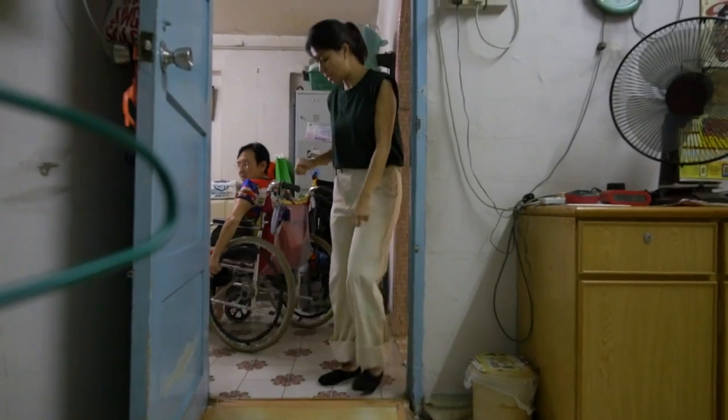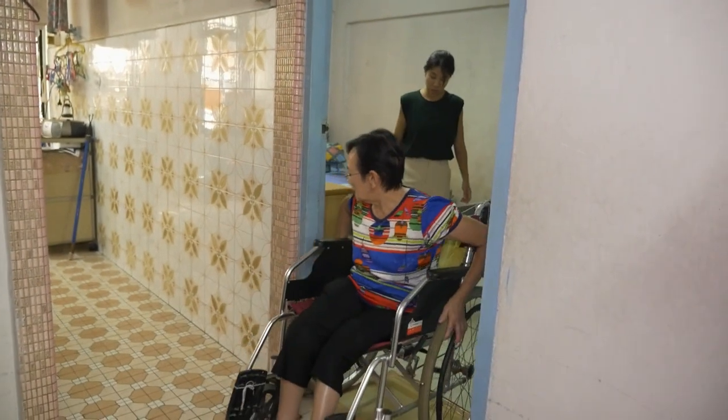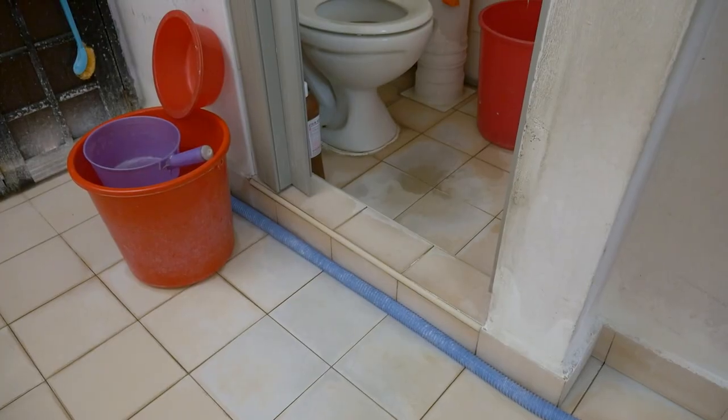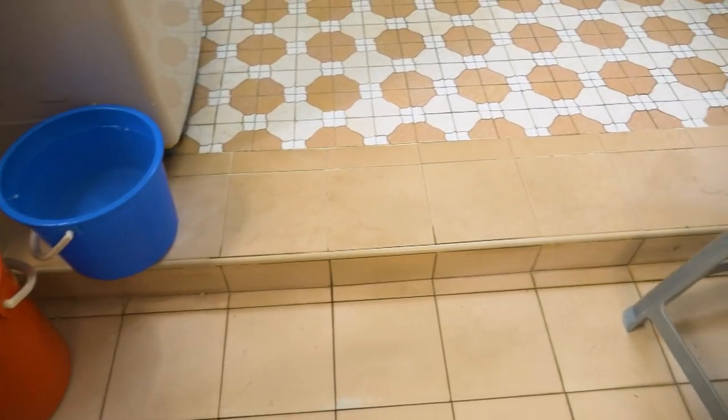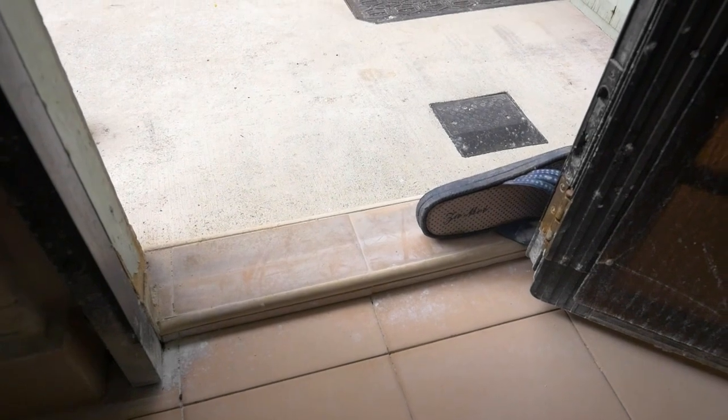Okay, you want to come in? How do you come in? Yeah, come in like that. I think the biggest problem for Madam Judy right now is the curbs. For us, it's just a minor curb, no big deal. But for her, it's a very big step and it's dangerous. And to hear that she keeps falling again and again, it worries me a lot.